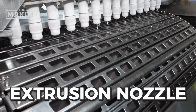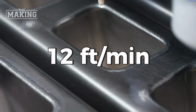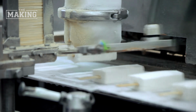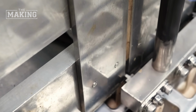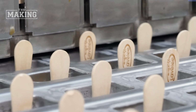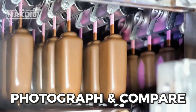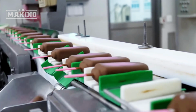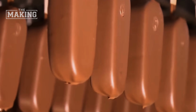An extrusion nozzle deposits rectangular portions onto a conveyor, moving at exactly 12 feet per minute. Sticks drop from a magazine, and a mechanical arm pushes one into each portion before the cream sets. Timing is tight. If the stick enters even a second late, it will not bond and will slide out when someone takes a bite. A camera photographs every bar and compares the stick angle to a template. Anything more than 3 degrees off center gets rejected. Deep brown, sharply cut, and perfectly aligned.